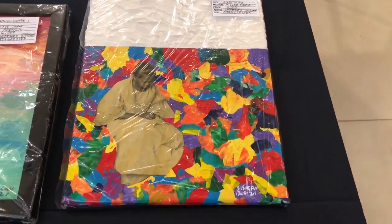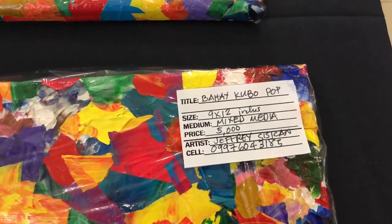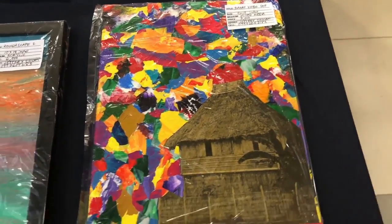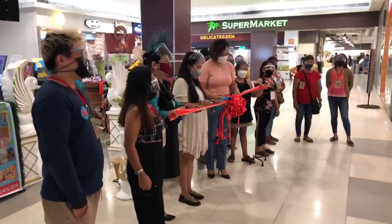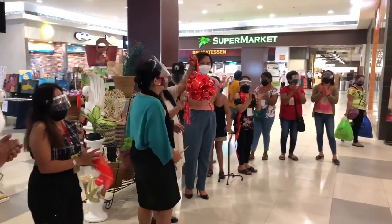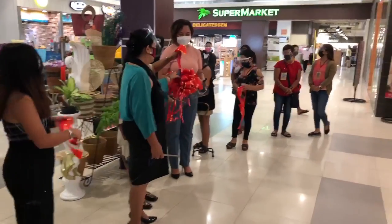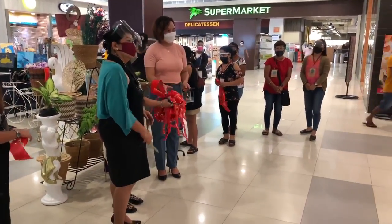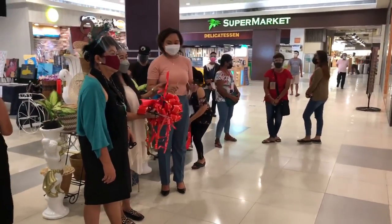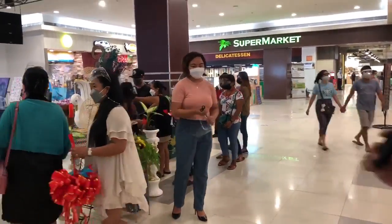Alright, they're ready to cut the ribbon. Now to officially open our Bohol Mixed Media Exhibition and Sale, please watch them. And to be joined also by the organizer, Miss Nina. Go! Congratulations! Our Bohol Mixed Media Exhibition and Sale is officially open. And I guess let's have some photo op first before proceeding inside. Okay, let's go inside.